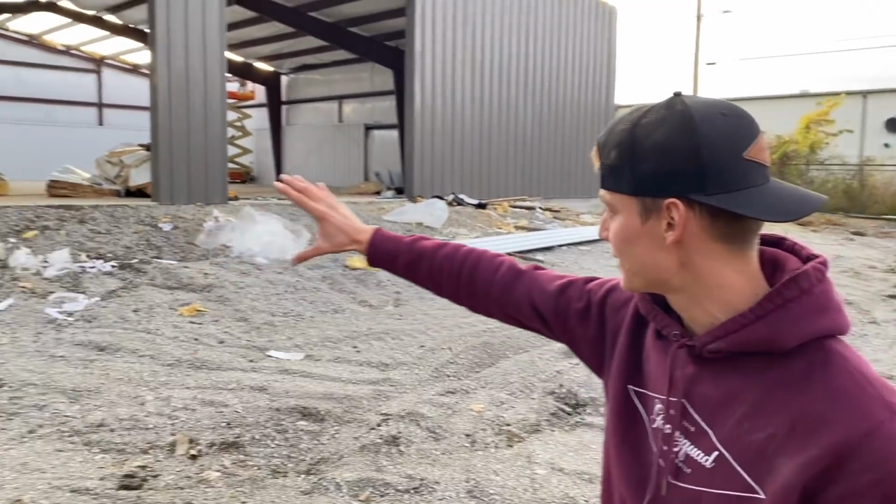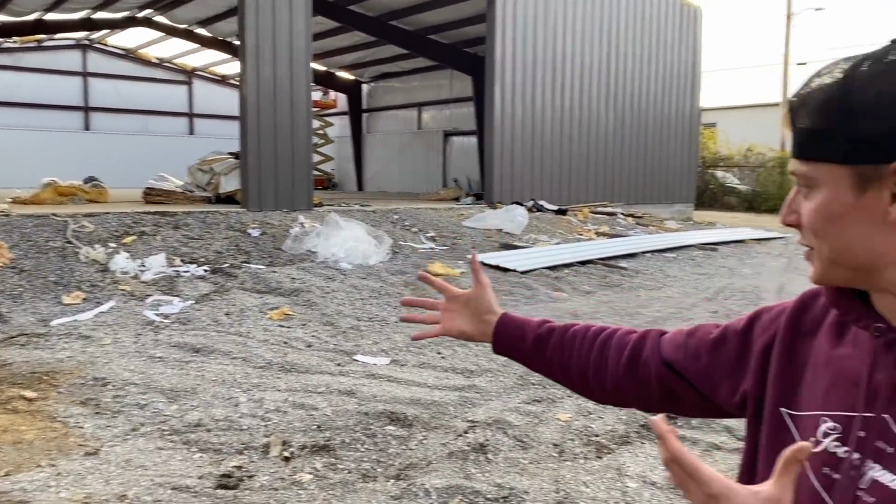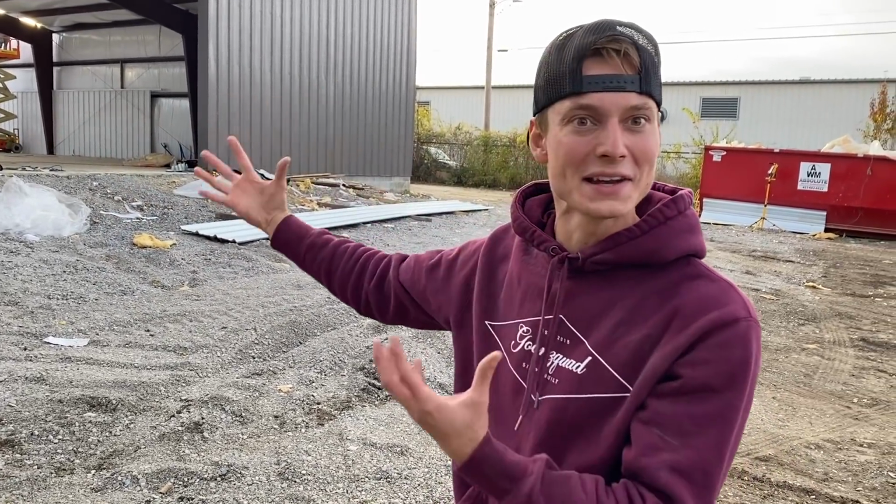You know that little wall right there? I didn't even know that was going to be part of this package here, but we got a nice little wall that makes everything nice and clean. It's going to make for a beautiful Lamborghini and Ferrari and all sorts of white car pictures, dude.